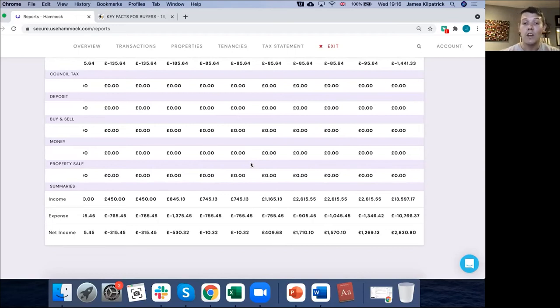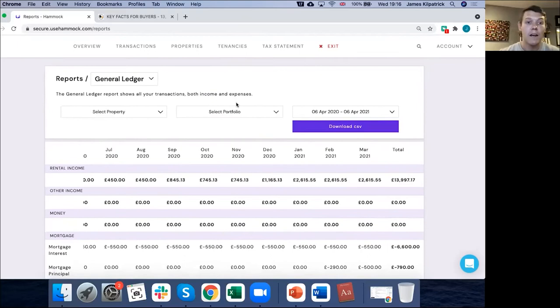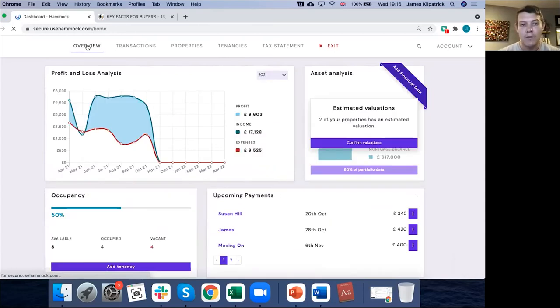And for those of you who are looking to expand your portfolios and going for lending, having some kind of cash flow forecast is often what they will ask you for. Showing them these types of reports, you can show them this is how much money I make each month, I understand my property business, and this is why you should lend to me. This is really, really powerful. So that's one thing. I'm now going to jump over to the overview screen. It is exactly what it says on the tin. It's an overview, and again, all of this is on the mobile app as well.